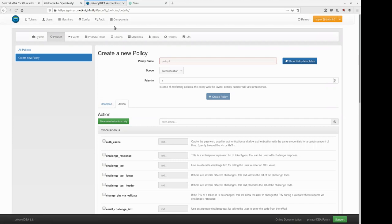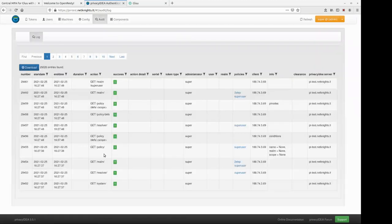And when you're finally wondering what actually happened in PrivacyIDEA, we have a very detailed audit log that tells me who did what. Everything that is done in the system is recorded in the audit log. It is digitally signed so that you can also be sure that no one fiddled around with it.